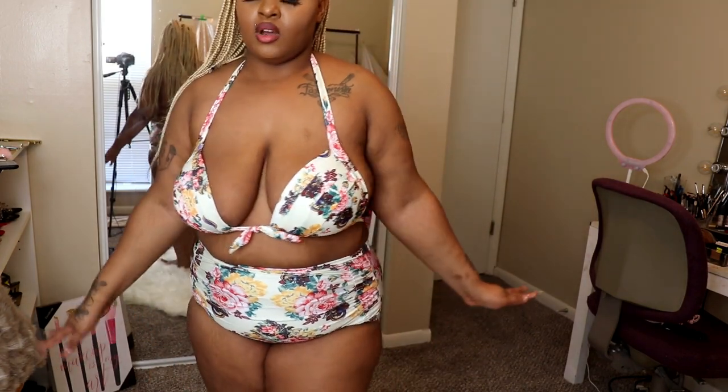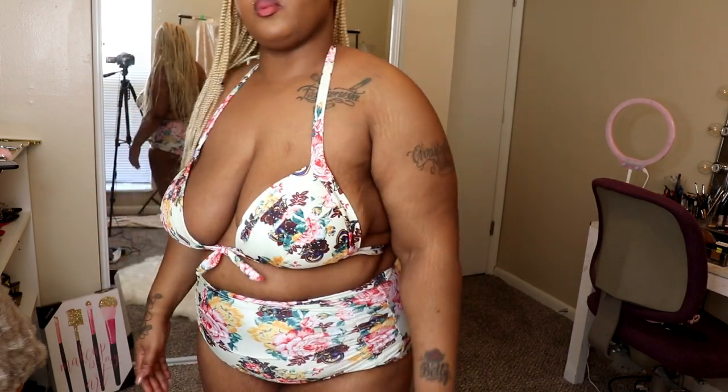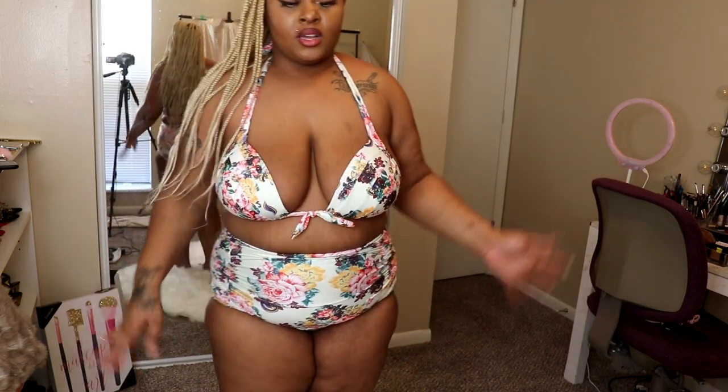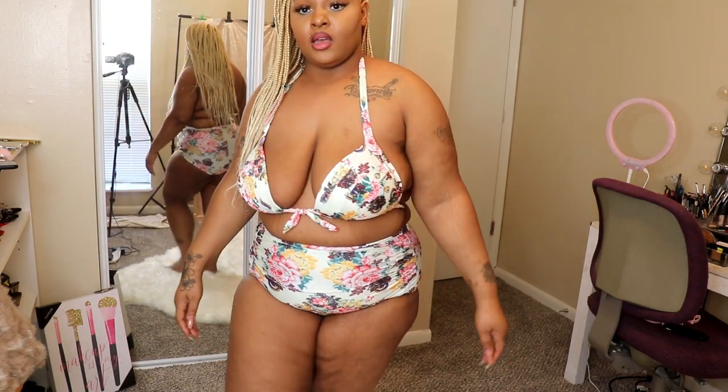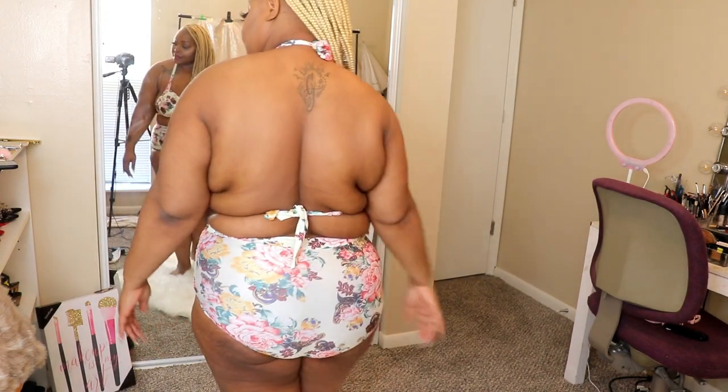The bottoms kind of cinch in right here and right here to give the illusion of a smaller tummy, which those that have fupas know we love stuff like this. So we love anything that will give the illusion of slimming down the midsection. Yes, everything like that is buying with me. This is the back.